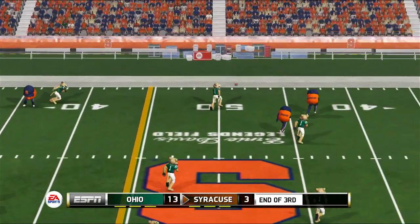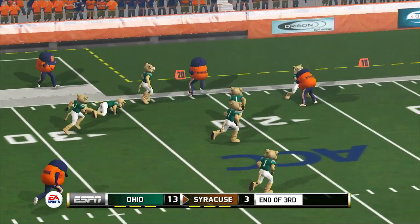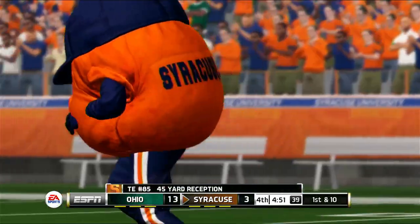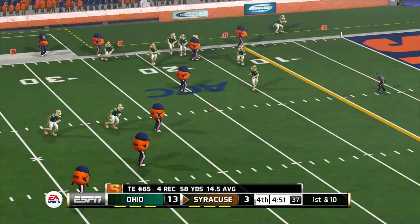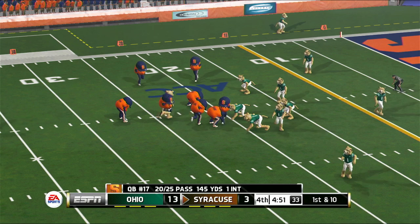Play action. Pulls down the catch, and he's got room. And finally they knock him out, the 21. That's a big play right there. If they can get this ball into the end zone, you're looking at a one-possession game.